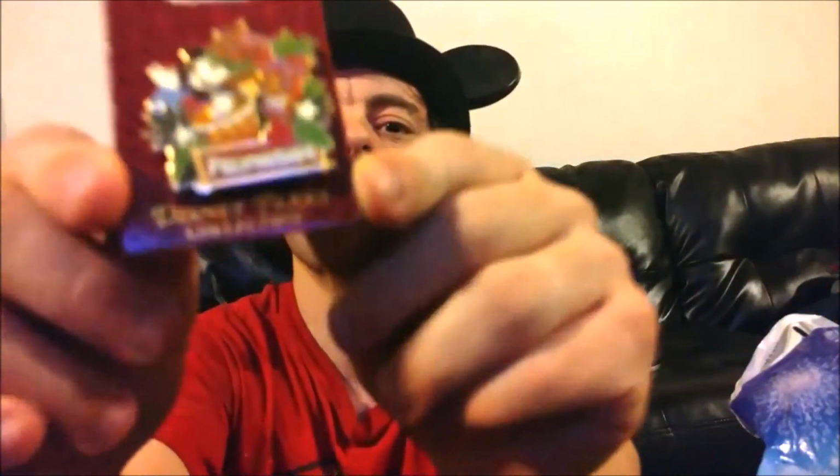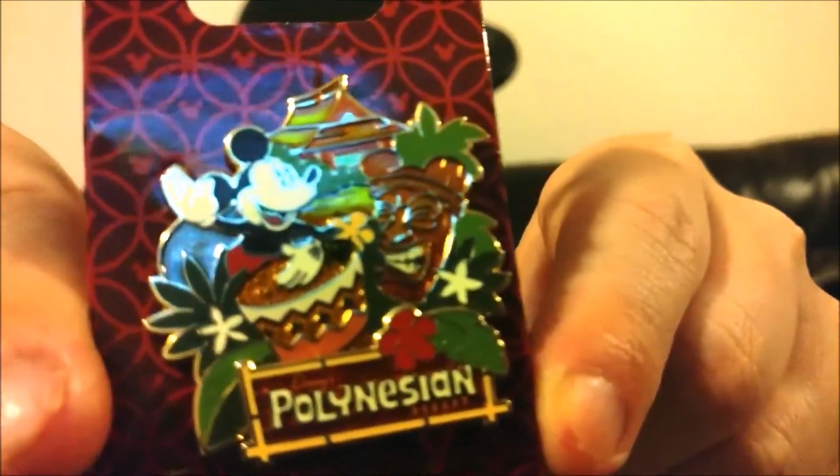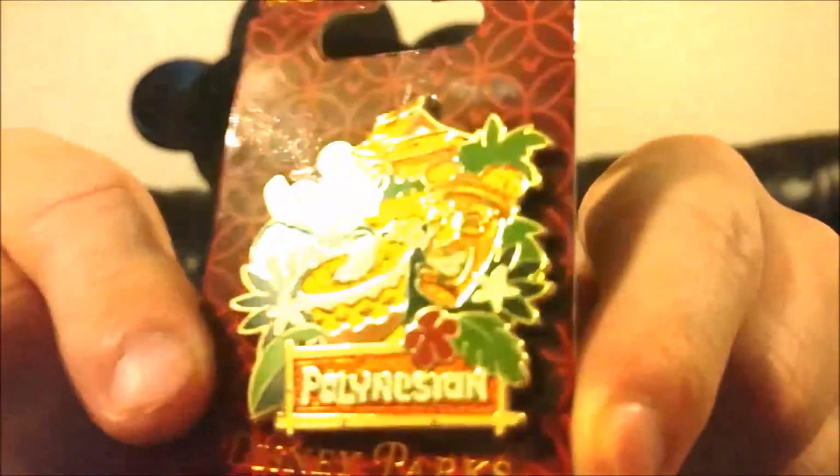Now, this one is another resort one. I always wanted to stay at, so for our anniversary, I did what I could to get the funds to get her to stay here for at least part of our trip. And it is... Is that Mickey on there? Yeah, it's Mickey playing the drums with the tiki mask next to him at the Polynesian Resort. We got a few more in here.